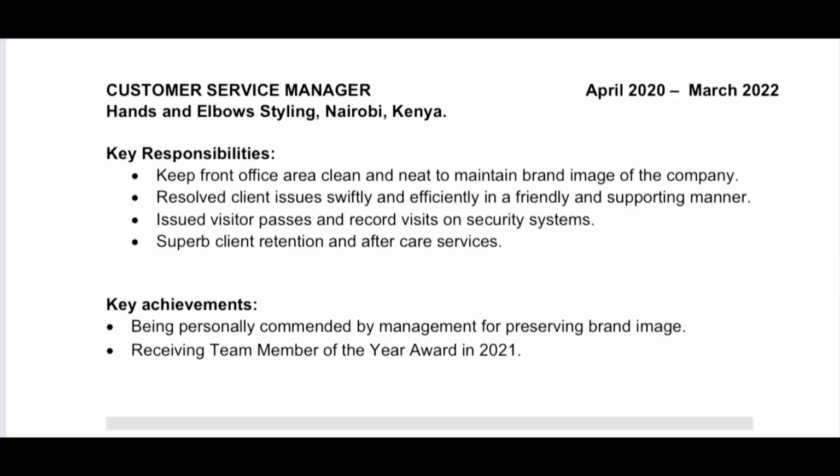You can also add job experiences that are not in healthcare, but the skills you use in that job can be transferable to your care assistant job. I'm going to be showing you an example. Like here, customer service manager at Hands and Elbow Styling in Nairobi, Kenya. The key responsibilities: keep front office area clean and neat to maintain brand image of the company. This is a transferable skill because you need to keep your care home clean and neat at all times.